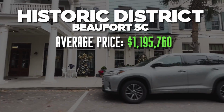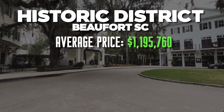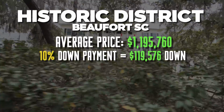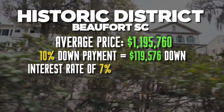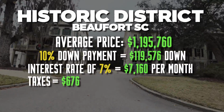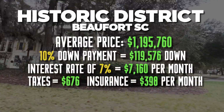$1,195,760. So using all the same scenarios that we did in the other 2 neighborhoods, that would mean that you would put 10% down, which is $119,576. Your principal and interest payment at 7% would be $7,160. Your taxes would be $676 per month. Your insurance would be estimated to be about $398 per month.